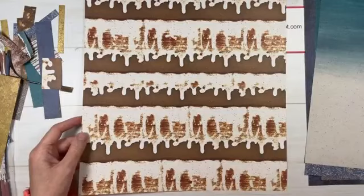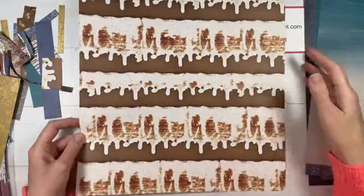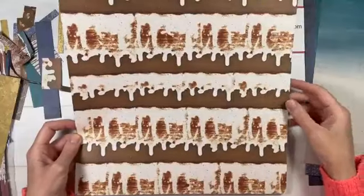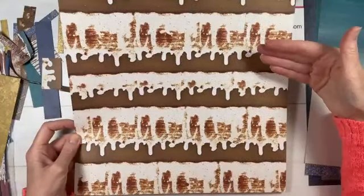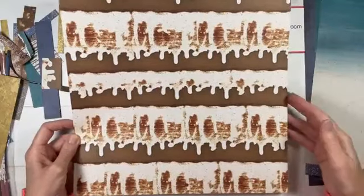How's your day been? I love this one with that ceramic drip. It looks like the glaze on a pot has dripped down. Or it could be a layered cake too, couldn't it? Could be a layered cake with the icing dripping down. Could be whatever you want it to be.